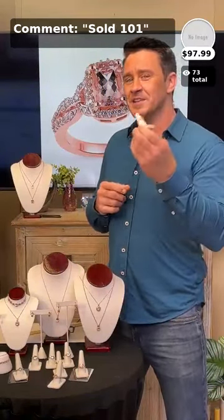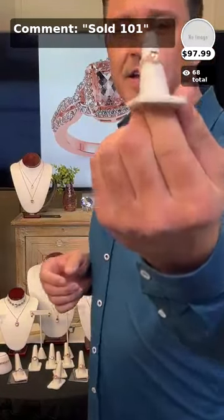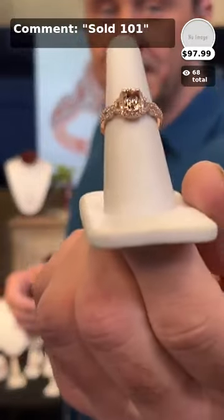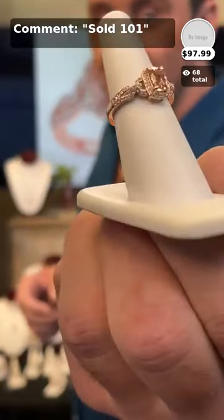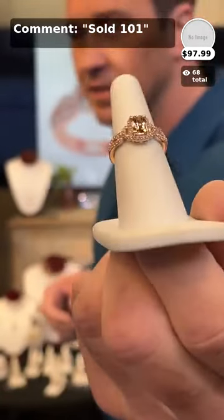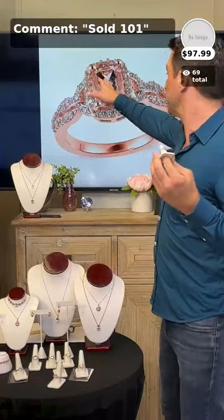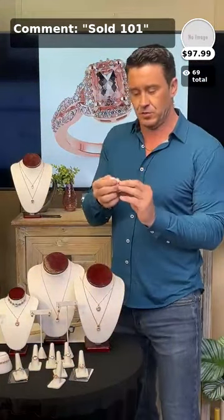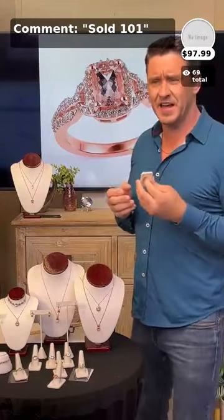Your price today is under $100. This is $97.99. And tell me, you can't look at that and tell me that that doesn't look like $500 plus to $1,000. I mean, easily. The color, because again, this is that Morganite material, is sensational. It's rich. You've got those deep hues. The cutting is fantastic.